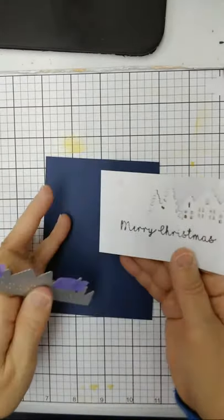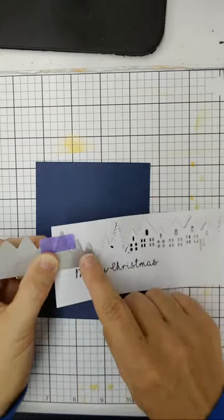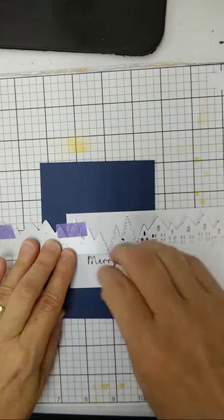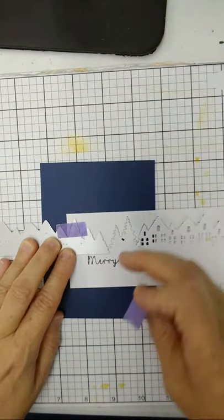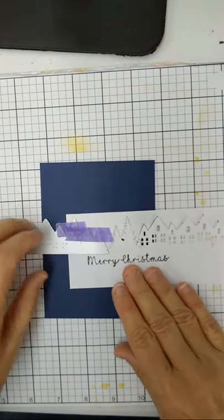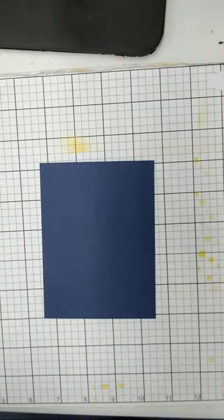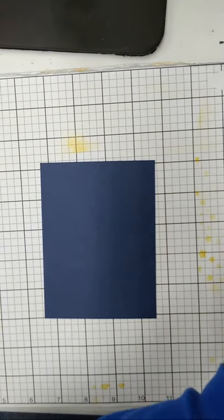Pardon me. We're going to take our die and move it over. Pull this up so you can see it better. And tape it down and die cut. And that's going to finish out the left side. So you just kind of have to eyeball it. Take your tape. Push it down. And we're going to put it back in the machine. And you want to make sure it doesn't move. There you go. Back in. And die cut, and that's going to give you the trees on the left side that you want.